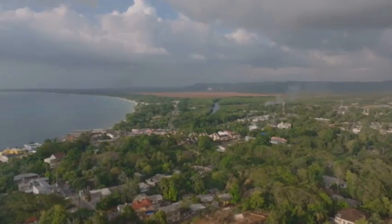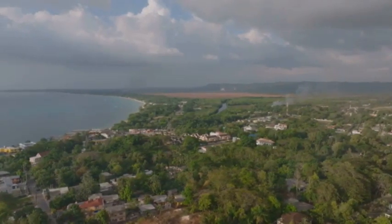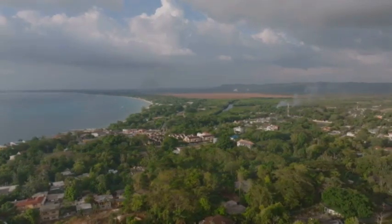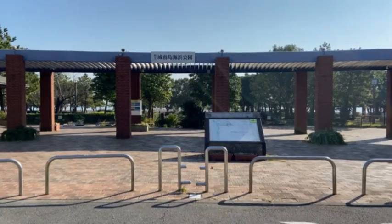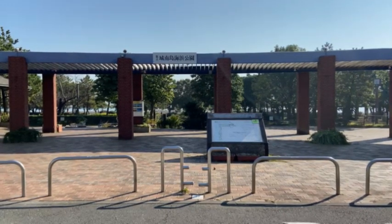It's in St. Ann, Jamaica. This region is known for its rich heritage and beautiful landscapes, making it the perfect setting for such a significant historical site. This isn't just any park. It's a place where the past comes alive, where every corner has a story to tell.